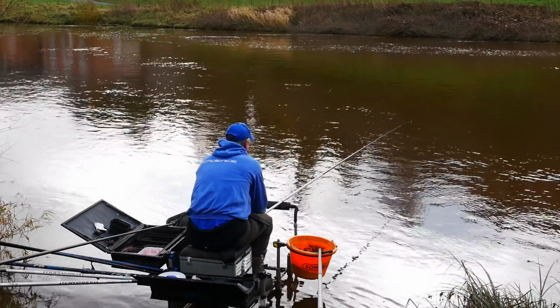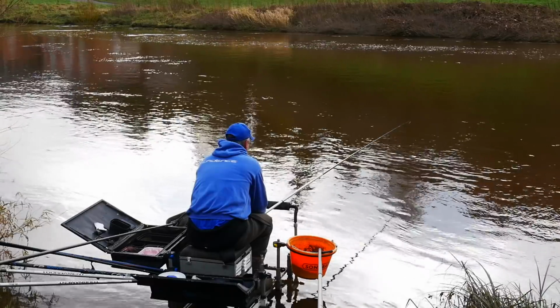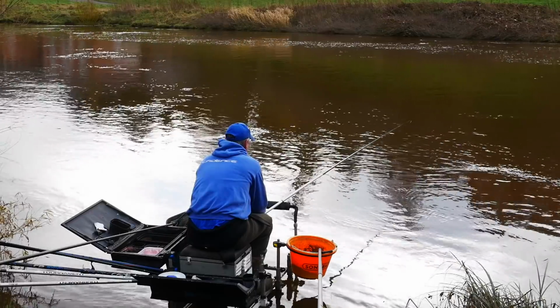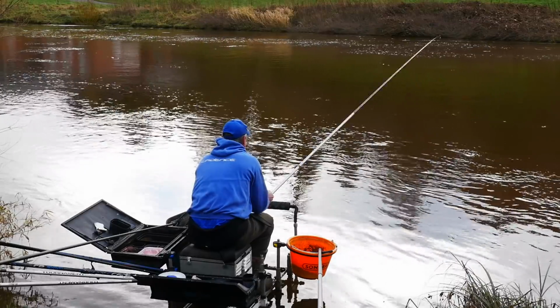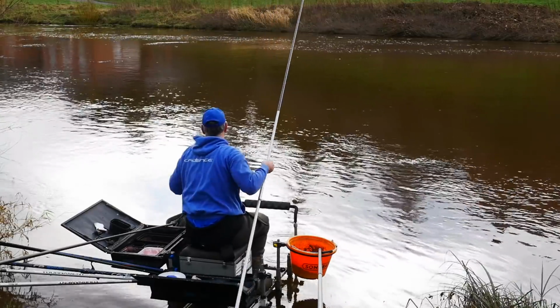If there was a book here today, I'd be having a bit of money on Steve myself. It's interesting just how Steve's fishing it. I've never seen anyone fish a pole feeder on a whip, but it seems to be working.